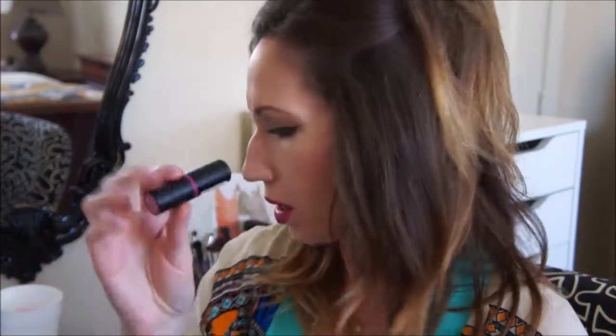Really like these, and I think they're like $2.50 or something like that at Ulta. They're super affordable and very good. They have lots of fun colors, so check those out.